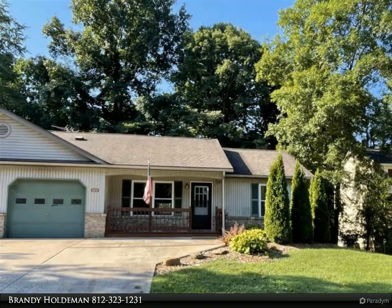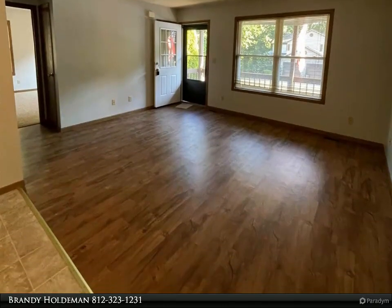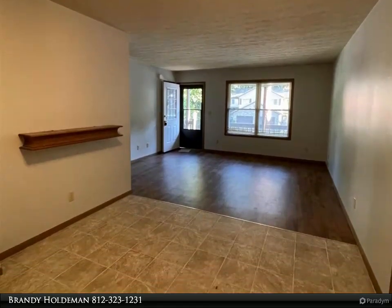Airy open concept living room and kitchen features all appliances, new paint, new laminate flooring, and new kitchen vinyl. One-level living with 2 bedrooms, full bath and convenient laundry area with washer and dryer included.